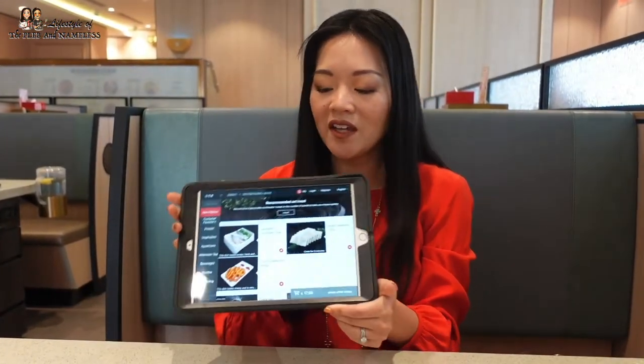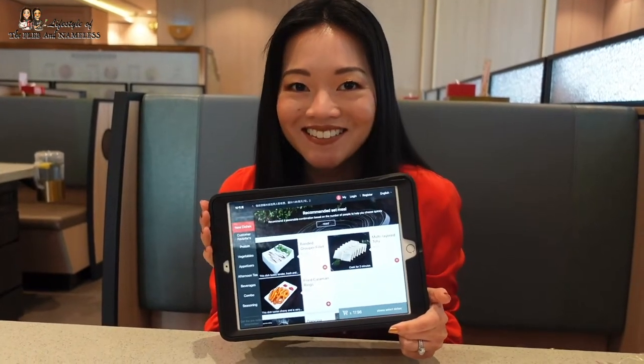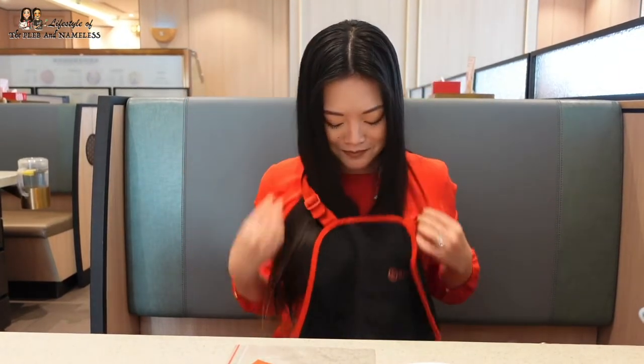Guys, when you come in, you're gonna place your order on the iPad here. And they gave me a hair tie for my hair, a screen protector for my phone, but it's a Ziploc bag, and a lens wipe for your phone too. And last but not least, an apron, so I don't make a mess.